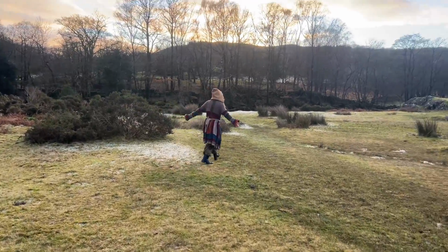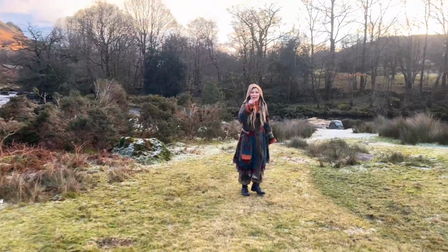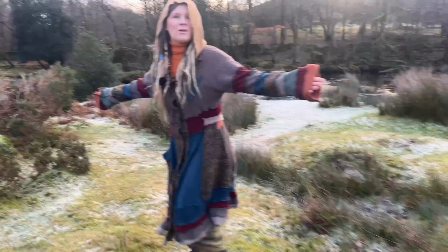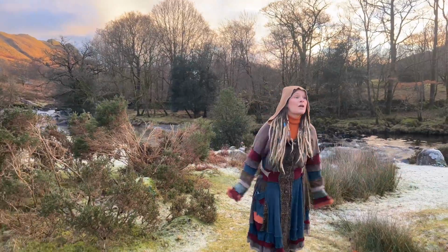Just look at it. This is wicked, isn't it? This is what van life is about. People wonder why you do it. This is why you do it. Just look at this. If you wanted to have this as your garden, you'd have to spend millions and millions of pounds on a house. But you don't need to.